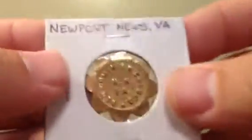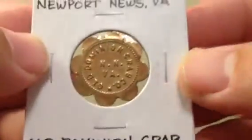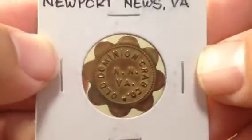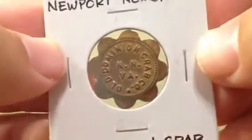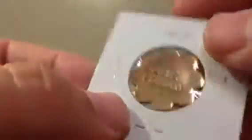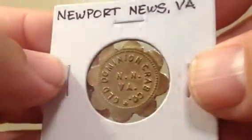And let's see, here is a scalloped edged Newport News, Virginia Old Dominion Crab Company. Not only did they catch the crabs, but they worked hand in hand with some of the canneries in the area, which is very popular in the Eastern Shore and anywhere along the Chesapeake and those areas there. So this one is good for 1 pound of oysters or crabs or whatever they dealt in. So this one's Old Dominion Crab Company in Virginia.